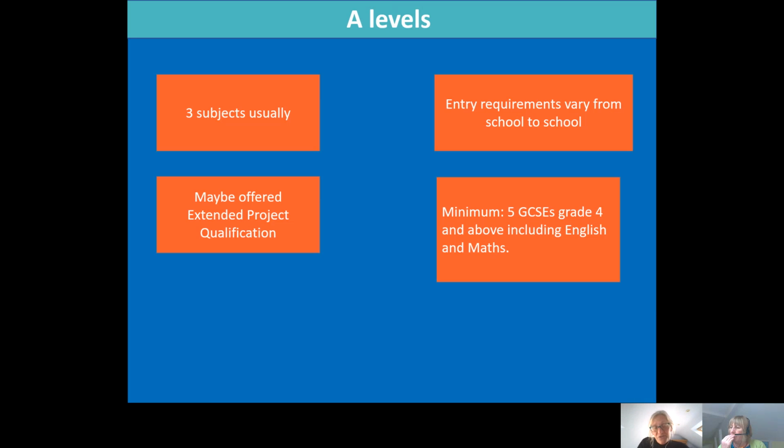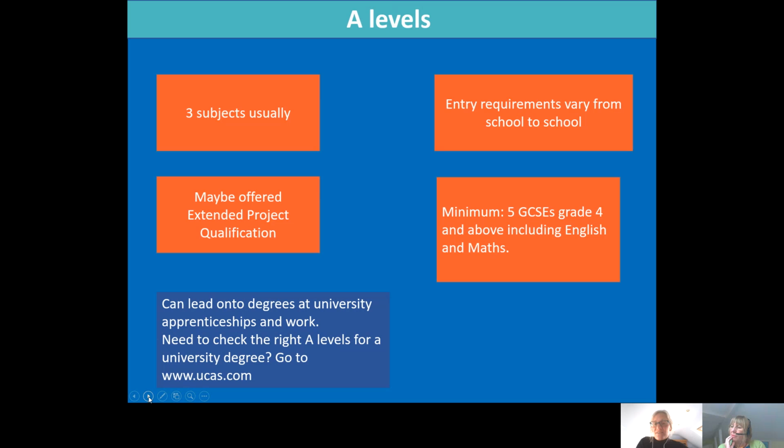So the minimum entry requirements for A levels tend to be five GCSEs, grade four and above, including English and maths. However, depending on what you then want to apply to do, say for example you want to do maths at sixth form, then they might say you need a grade 7 in your maths GCSE. And say you wanted to do one of the new subjects that may be open to you, like psychology, because it's a science-based subject, they may say you need a grade 5 or 6 in GCSE science. So it might not be enough just to have grade 4s. To do some of those A-level subjects, you will need some higher grades.